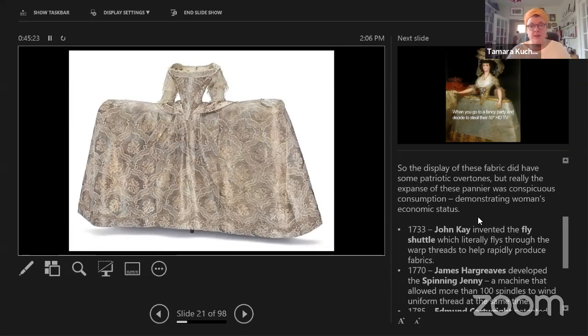So the display of these fabrics did have, to some degree, patriotic overtones, but really the expanse of these paniers was about conspicuous consumption and demonstrating a woman's economic status and their place in court. Some technological advancements, really we can say that the Industrial Revolution had its start in this time period.